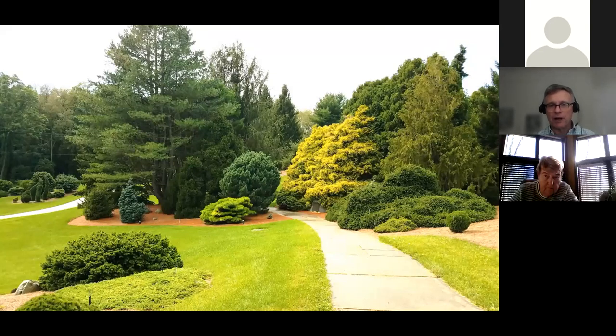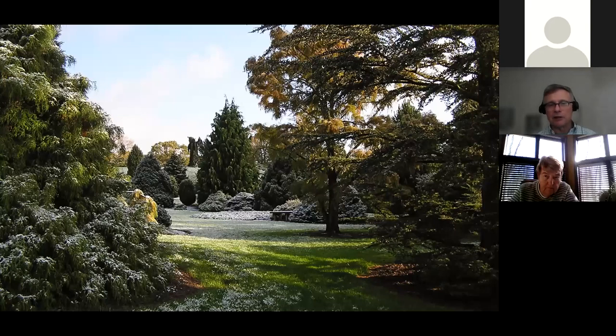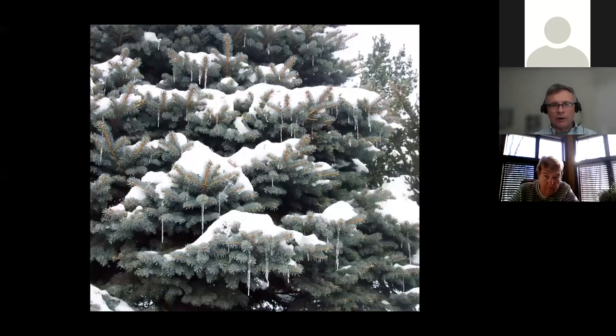And a lot of the general public think every evergreen is a pine. It might be a spruce, it might be a fir, it might be something else, but there's a lot out there and a lot we can do if we understand the diversity, understand the different types of conifers that are available out there. And of course, one of the beauties of conifers is they give us year-round interest. I know we're tired of seeing snow and icicles, but there's a lot we can do.